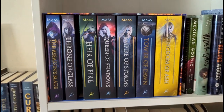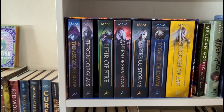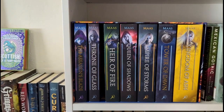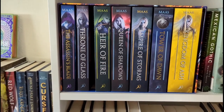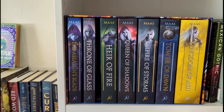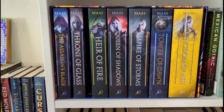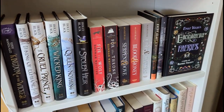She is fantasy. I bought this set after I reorganized everything, and I just did not have a spot for her. So, when we move, she won't continue to live with the thrillers. But for now, this is where Sarah J. Maas is living, which is, to be fair, right above my favorite fantasies.